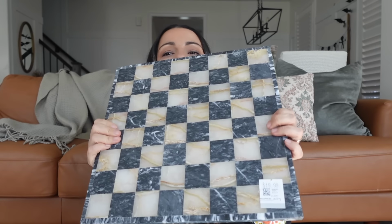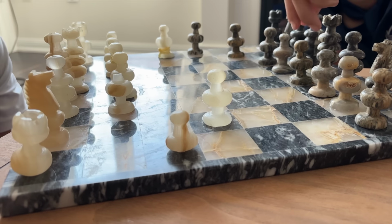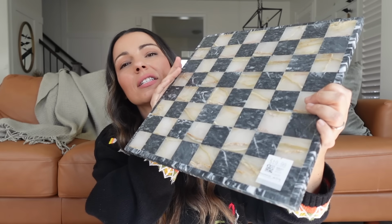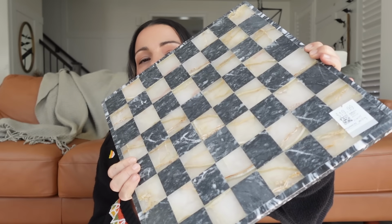And then my most favorite thing that I found today is this absolutely beautiful, heavy stone chessboard. It is so gorgeous and my boys have already used it. It is just a piece of art. I have wanted a chessboard for my coffee table for months and I just didn't find anything that I loved. Everything felt kind of cheap, and this just feels so substantial and makes such a statement. I love the warm tones of the stone and just the contrast.